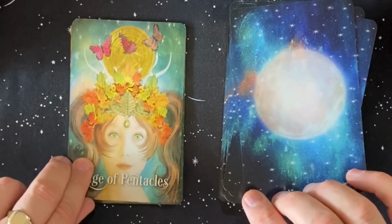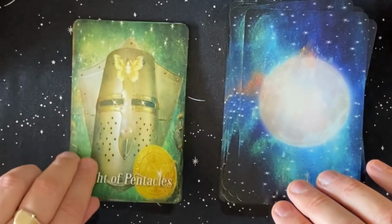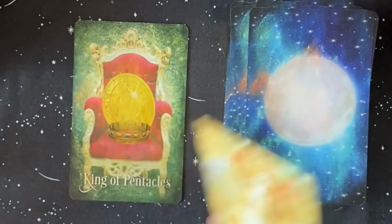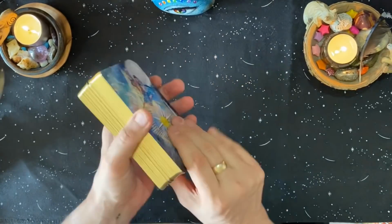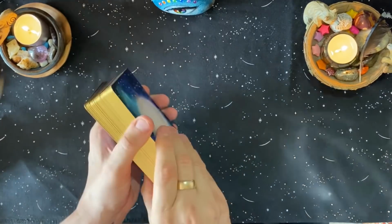There's our page. The knight. Queen. And the king. So there we are. That is a huge deck. The artwork is stunning. Really beautiful artwork.